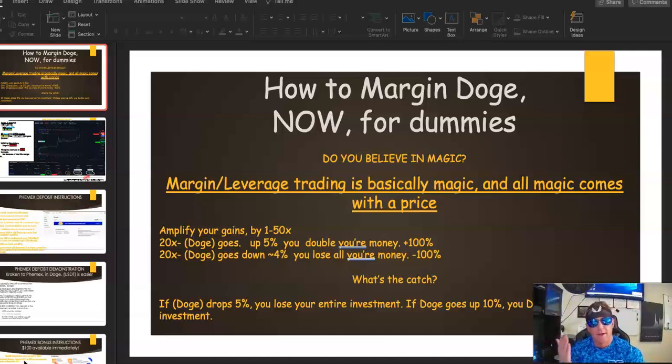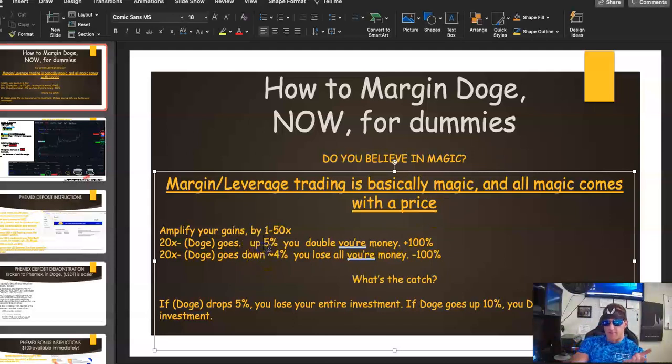And that price is that if the value of Doge goes down by just 4% roughly, you lose it all. But if Doge goes up 5%, you double your money. But it doesn't stop there. If Doge goes up 10%, you triple, and so on. It only matters if it goes down 4% from the price that you buy in at. So if you buy at 30 cents and it goes to 50 and then it drops down to 40, you're fine. It's a 4% drop from 30 cents where you bought in at.